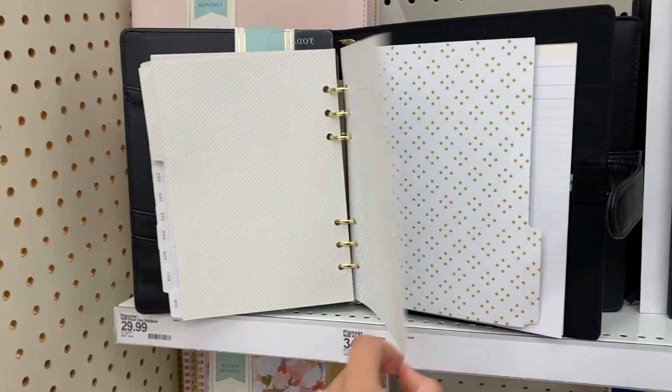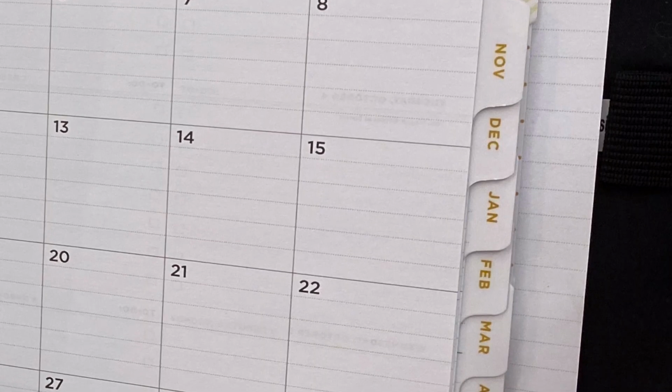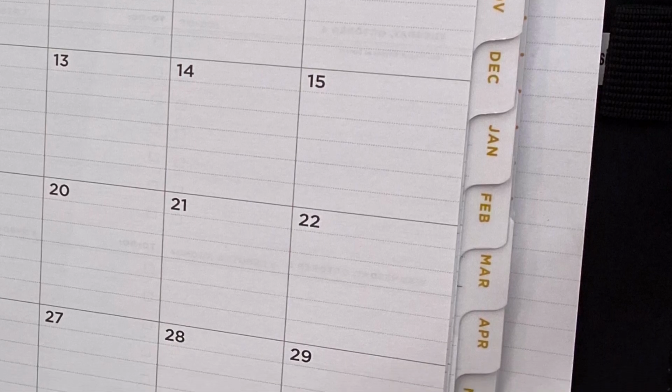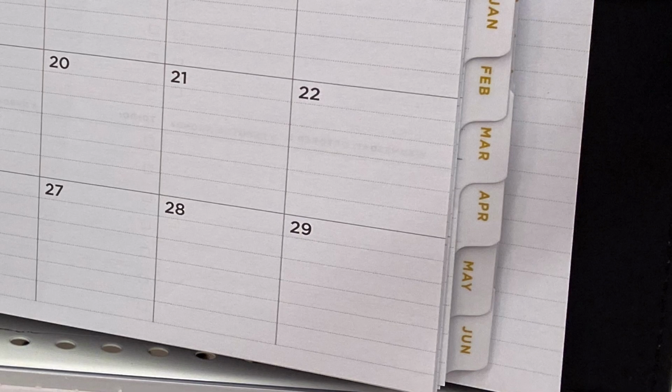So as you flip the page, you'll see that you've got these really nice white with gold tabs on there. And that's nice because it's just helpful to find what you're looking for. And if you're a person that doesn't like your planner to get too cluttered, you could always take some of these pages out and save them. And then at the end of the year, put everything all back together and save your planner.